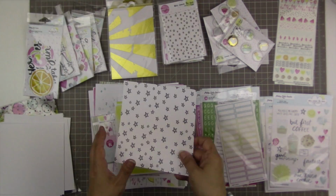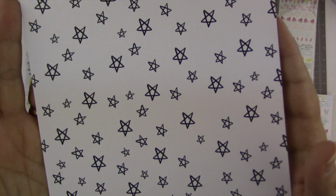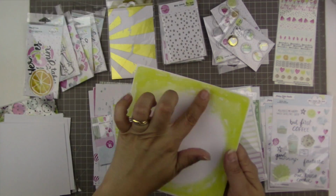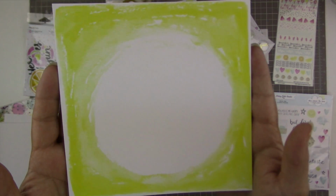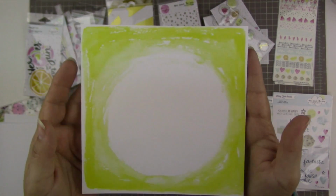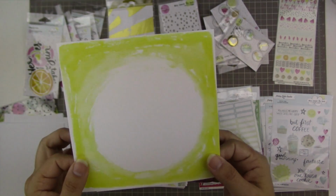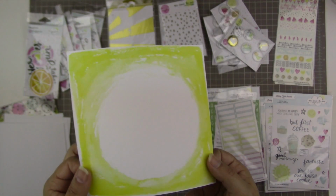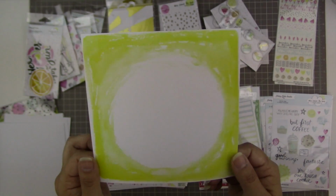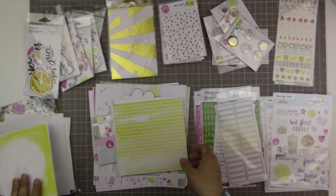Really pretty. Another black and white print. This one is a hand-drawn star print with lots of different sizes of stars. So pretty. Another one of those frames, this time in yellow. So nice. So on my little screen here, this is reading as a mustardy deep yellow, but this is actually a very light citrusy yellow. I will try to color correct it if it comes out wrong on my computer screen. But this is like a really intense, bright lemon yellow.